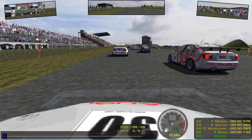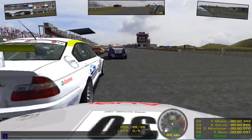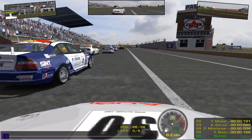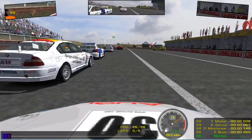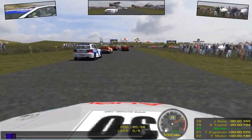Right then, here we go. So it's myself and Frank Beeler. We've got a couple of BMWs up ahead. Moulinar. What a name that is. Moulinar. And what a brilliant start I've got. I've overtaken a load of people, and already I'm up into 20th place.